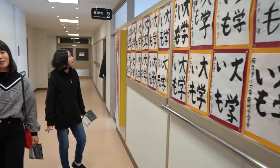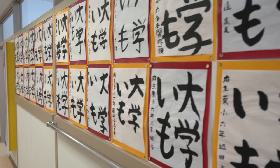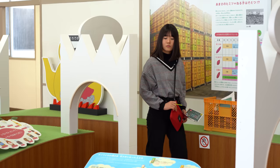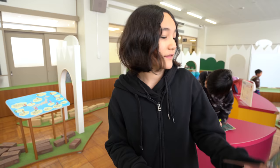Yes. And what are you doing with those booklets in the classroom? I'm finding the hints for the quiz. We have this thing, and then if we score perfect, we get something.